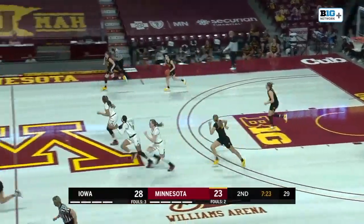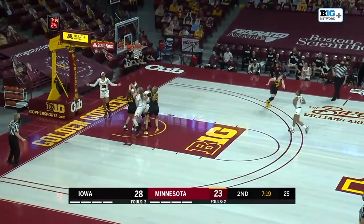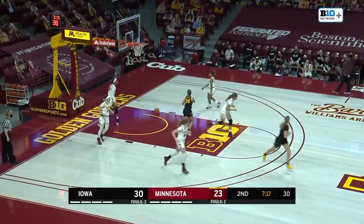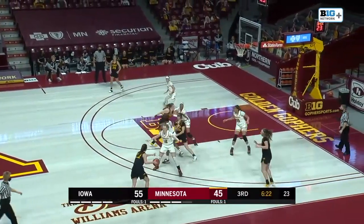But Czinano gets the rebound for Iowa. Now Caitlin Clark finds a streaking Gabby Marshall to the hoop. And it's a 7-point Hawkeye lead. It's to begin the second half.